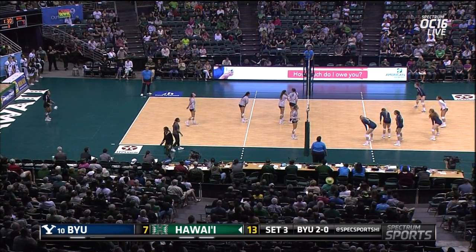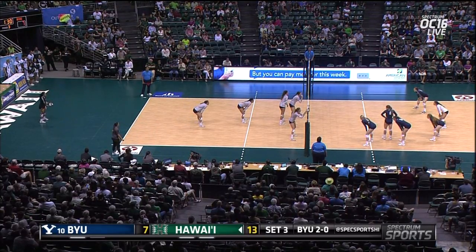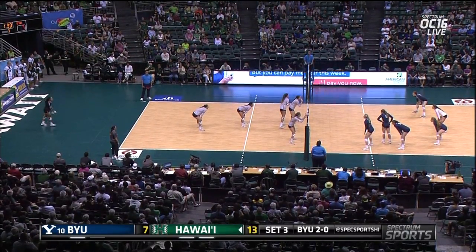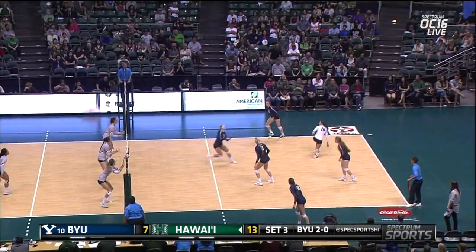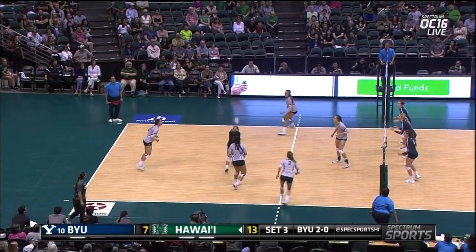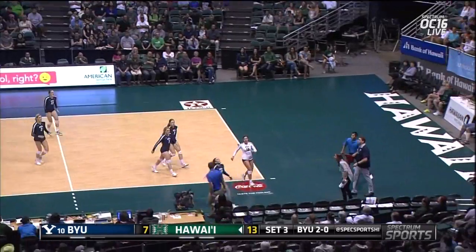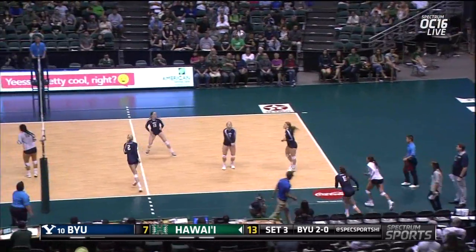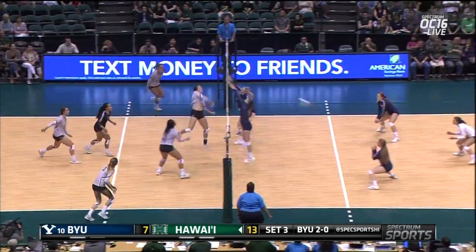And how about the set distribution? I mean, we are seeing Yosia go all over the place. She really is. She's giving Kelsch sets in transition, which she normally does not. Here's Jones-Perry, pushes it deep, two-handed in the air by Yosia. Back bump set to Castillo. Chased down by Jones-Perry out of the bench area. Free ball coming for Hawaii. Yosia has options. Middle to Mags.